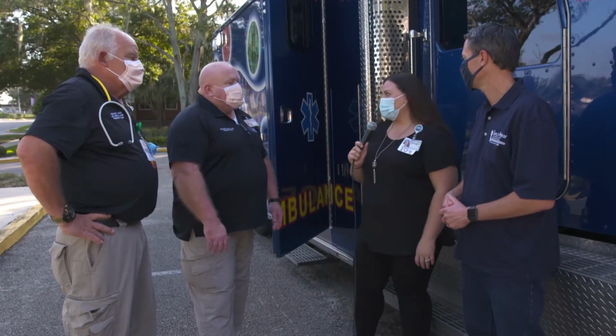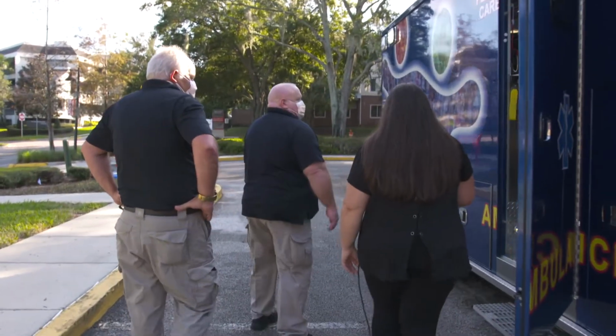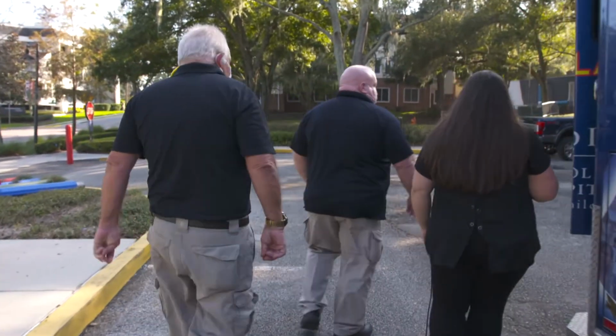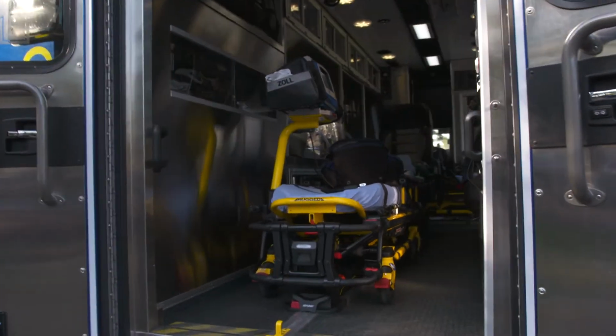Well, what do you say? Can we walk around this and you show us a little bit what's inside this vehicle? Why don't we go start in the back here. So let the camera come on over here and get a view inside. And why don't you tell us a little bit about the equipment in here?